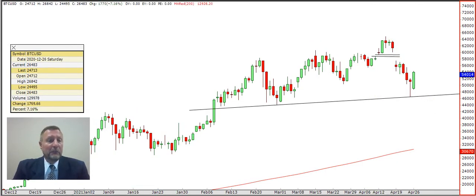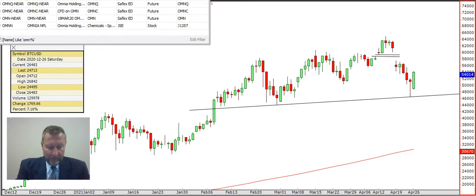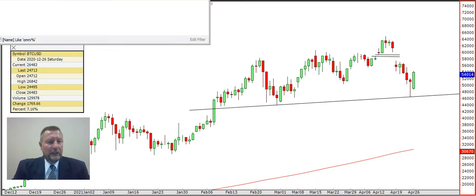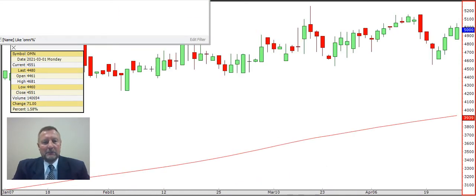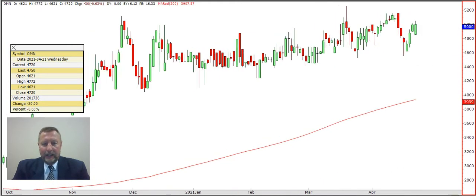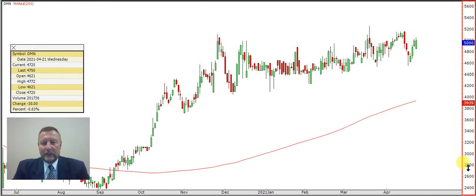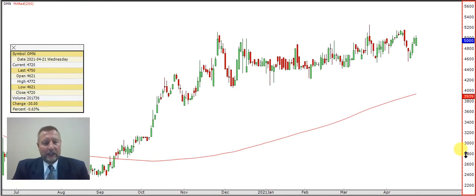Let's have a look at Bram's request, and Bram is looking at Omnia. He likes Omnia. Let's see. And remember, Omnia is the fertilizer guys, but they're also in chemicals. And this is one company that's involved in an industry in South Africa that's still making good money, and that is the agricultural industry. And of course, we know that Omnia is also a good rand hedge.